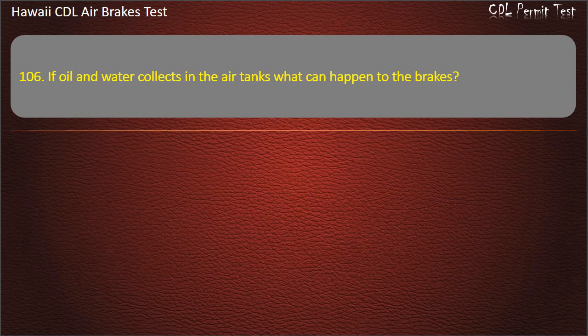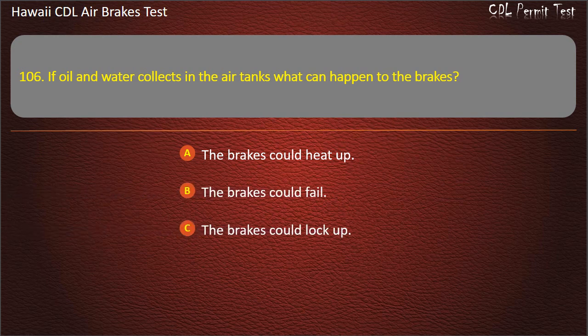Question 106. If oil and water collects in the air tanks, what can happen to the brakes? The brakes could heat up. The brakes could fail. The brakes could lock up. Answer. The brakes could fail.